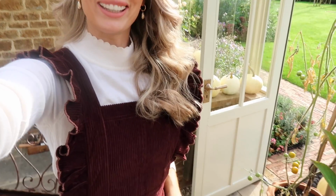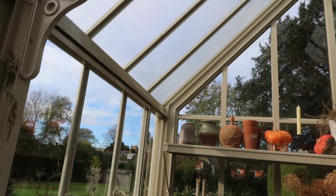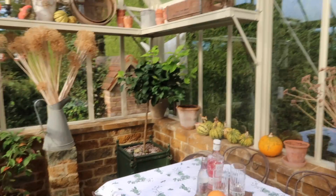I'm not in my usual gardening attire. I've popped on a nice little dress from Serafina because we are doing a little bit of autumnal, slightly festive shooting in the greenhouse this morning, trying to get as ahead as possible on our Christmas projects. So we have got Jake here today for a shoot day. Well, I spoke too soon, it has just started raining, but never mind, because it's still nice and bright.